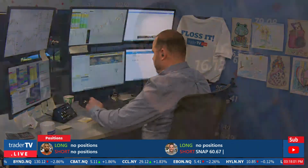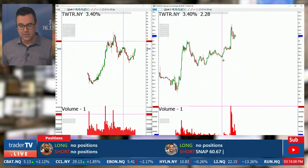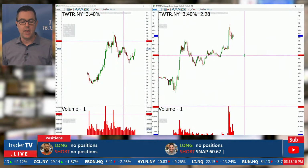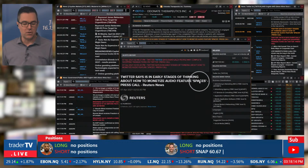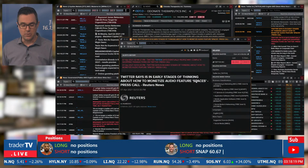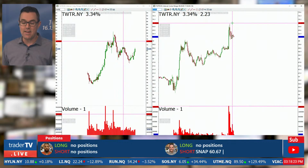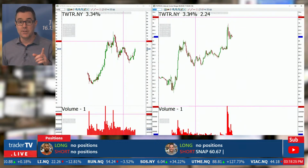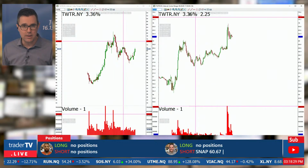Snap's been a mover the past couple of days. Here's another one to look at as we head towards the close, guys. Twitter coming out just moments ago, in fact, with a big pop, saying they're looking at ways to monetize their audio feature, that Spaces app that they came up with to compete with Clubhouse. This thing popped up huge, tag 70 up there at the top, 3.5% for Twitter. There's also that UTME from yesterday.